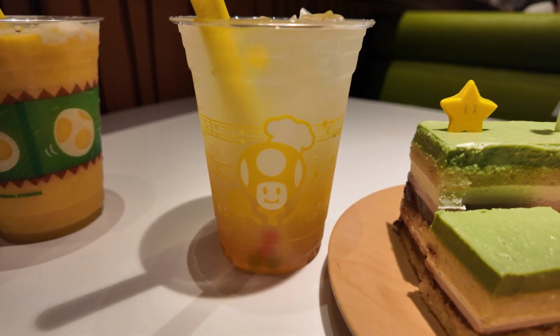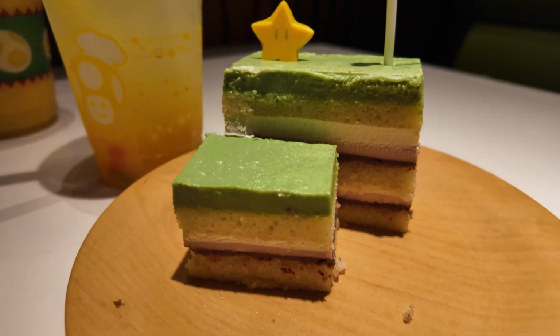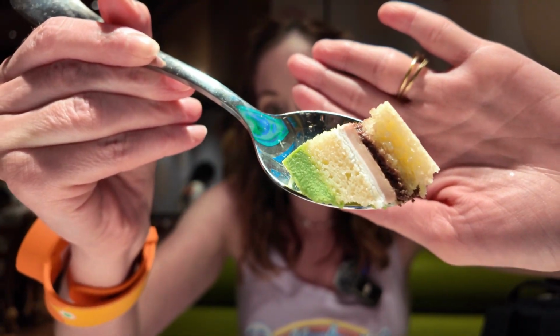Also here, we did get another sweet. We got the Mount Beanpole cake, and this one is chocolate, vanilla, and strawberry layered cake topped with matcha mousse. It looks delightful. So let's give this beautiful, I feel so bad eating it because it looks so gorgeous. But let's see. Get a little bit of every layer in there. Oh yeah, that looks like a delicious bite right there. That is good. That's gonna be another 5 out of 5 stars.